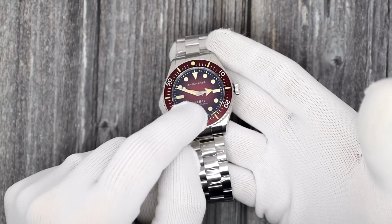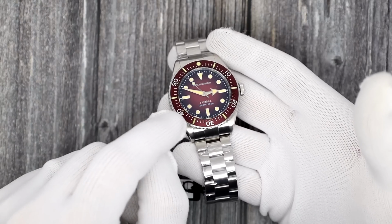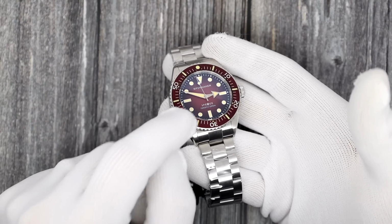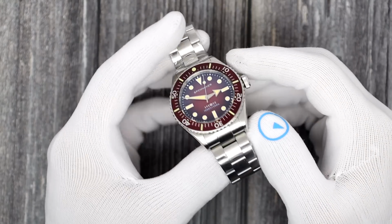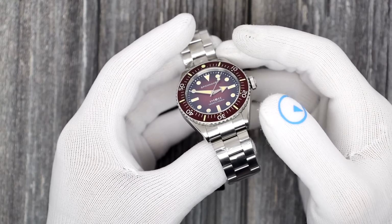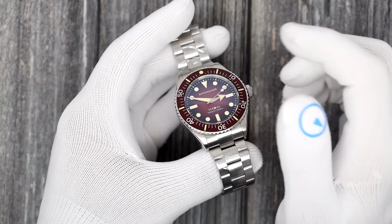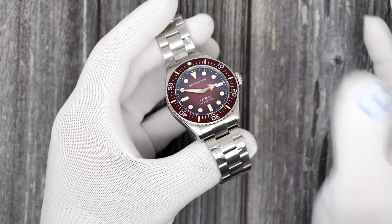So for water resistance to thinness, this guy takes the cake. It's unbelievable that they can make a watch under 11 millimeters thick that's still 300 meters water resistant. Are you ever going to go 300 meters? No. Are you ever going to go 100 meters? No. Are you ever going to go 50? If you're a recreational diver, you might. But you know, this is way over what anybody needs, but it's still technologically amazing. It's relatively affordable, and it's just so cool.